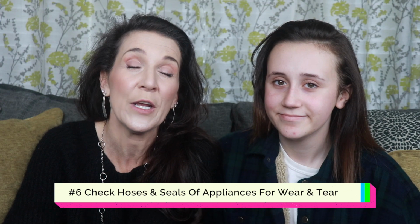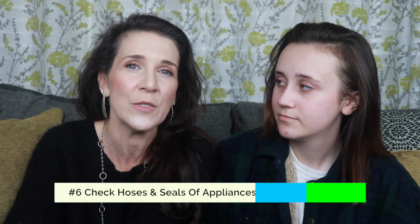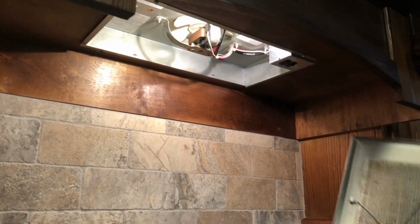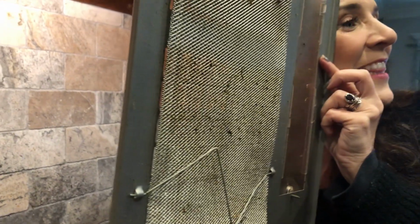Number 6 is to actually go and look at some of your appliances and see if any of the hoses that go to like the water going into your refrigerator are cracked. Go check underneath your sink and make sure there's no leaks underneath there. It's just a normal wear and tear maintenance thing. And one of the things that Aubrey and I checked was the stove fan, which was disgusting. It was so gross. It was so nasty. I said to Aubrey, I'm glad I do these videos every year, because I don't know if I would have pulled that down. But it was disgusting. So gross.